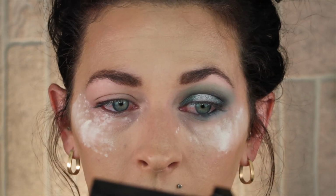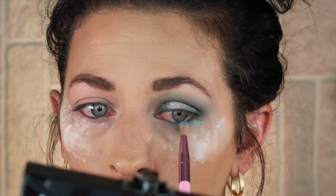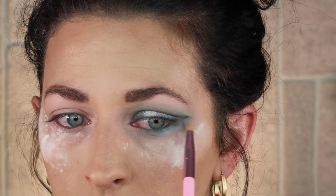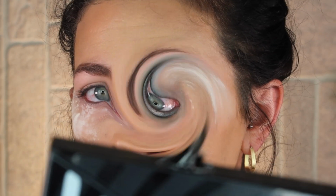The What's the Tea shade is my favorite out of the palette. I feel like it's definitely the most unique shade. And it actually goes a lot better than I thought it would. I was kind of like, how am I going to make this work? But I really like the way that looks.